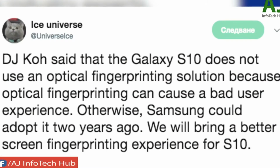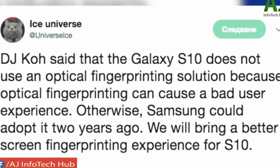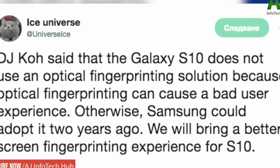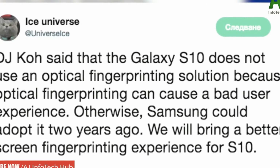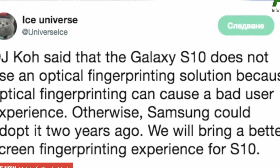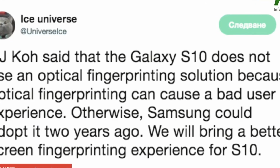DJ Koh himself, at the event where he was spotted with the Note 9, said that the optical fingerprint scanner is not good for user experience. It's kind of inconsistent and not dependable, which is why Samsung waited, and they're going to use the better ultrasonic fingerprint solution for the Galaxy S10 family.